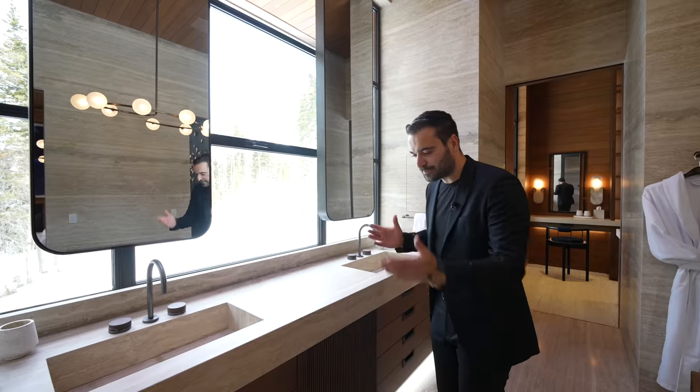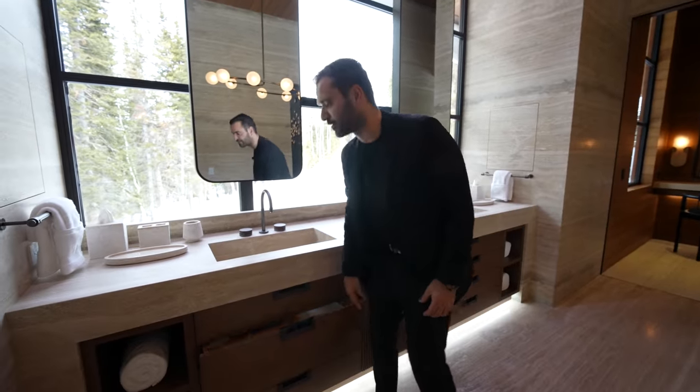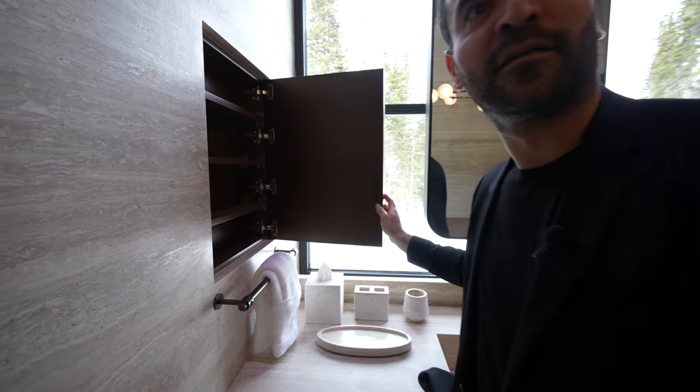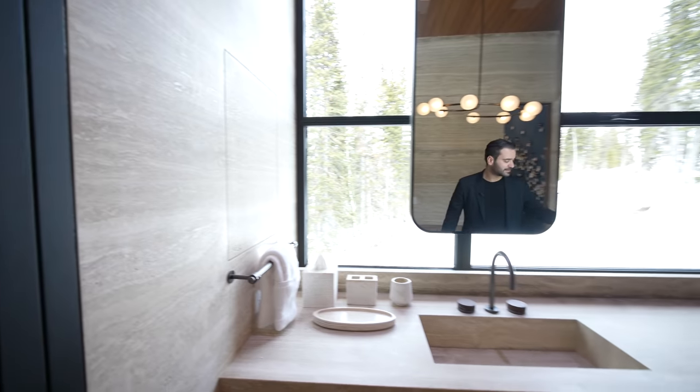And these subtle details, your built-in, let's see, this one opens up. Built-in handles, towel racks, medicine cabinets. Take a look at this. Look how many hinges they had to put because it's so heavy. It was stone clad. Exactly. I mean, it just, I don't know.